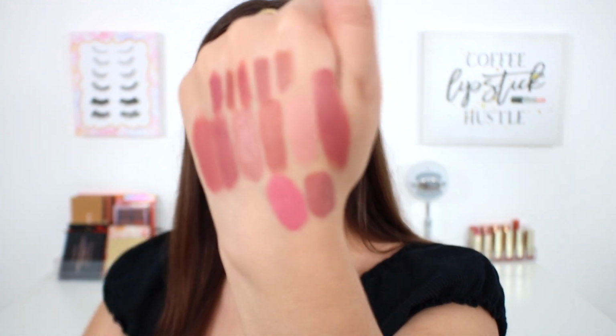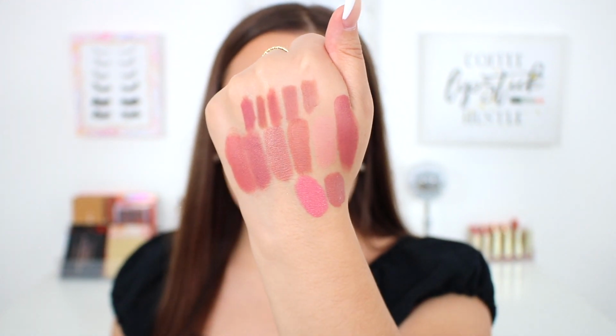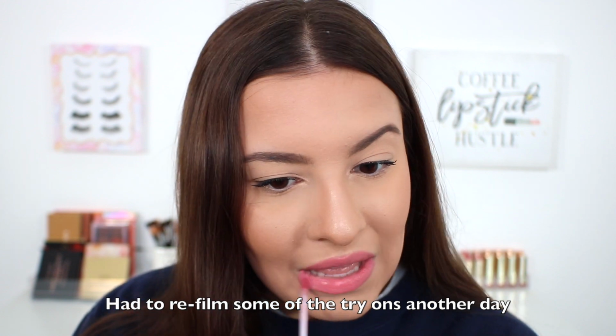But you guys will see, compared to all of these other colors on my hand, this is like a true pink, kind of almost has like a little bit of a lilac undertone. Definitely leans a lot more cool tone than the rest of these shades. But it is such a stunning and flattering pink. I typically don't go for shades like this, but you guys will see in the try on that I actually really enjoy how this one looks. And again, very comfortable and thin liquid lipstick formula.